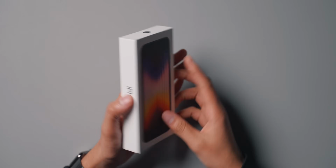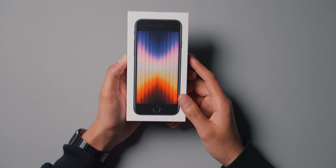Hey everyone, Ollie here. So I have the new iPhone SE here, the third generation 2022. This is the midnight color. I thought I'd go through an unboxing and show you around basically.